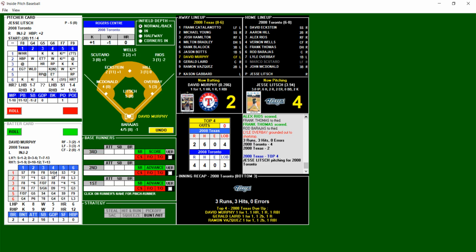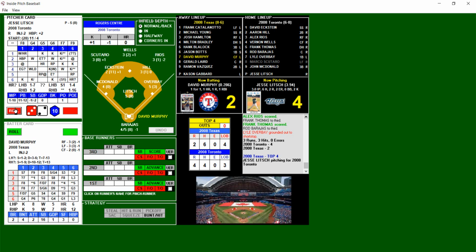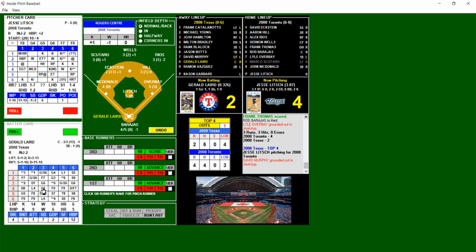We go to the top of the 4th. It's David Murphy, Gerald Layard, and Raymond Valcrez due up for the Rangers. David Murphy, 1 for 1 today with a home run, a run, and an RBI. And here is the pitch. 3-4, column 3, row 4. That's going to be a blank. 3-4, column 3, row 4. And that's going to be a ground ball to Eckstein. He'll make the catch and put one away.